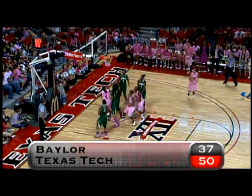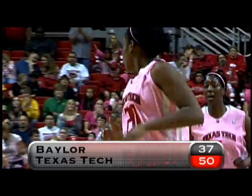Kiera Mallard with 10 points here in the low post. She gets the feed from Hyde and gets the floater to fall. 50-37, Lady Raiders with 6 to play. Then the junior hands the Lady Raiders their largest lead of the game at 15. Morris fronts her down low, and the layup is good. Tech running away with it.